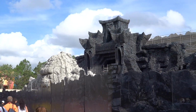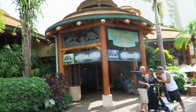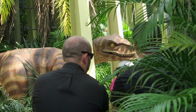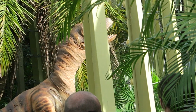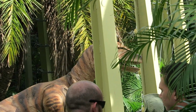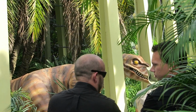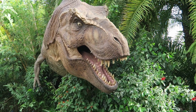Can't wait. Next spring. So right next to it, Thunder Falls Terrace is still branded for Jurassic World. Despite the sequel being announced, there's been nothing else announced as far as being branded for Jurassic World yet. The Raptor is out here doing its meet and greet. This Raptor encounter was created to give Jurassic Park guests an immediate, visceral connection to the animals on hand at the park. I like the Raptor and all, but this guy has more teeth.